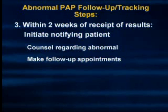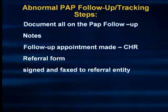Additionally, there should be documentation of notification, counseling, follow-up appointments, and the referral that's signed and given to the patient. This needs to be documented on the new PAP follow-up notes. And a copy of the referral can be faxed to the referral entity.